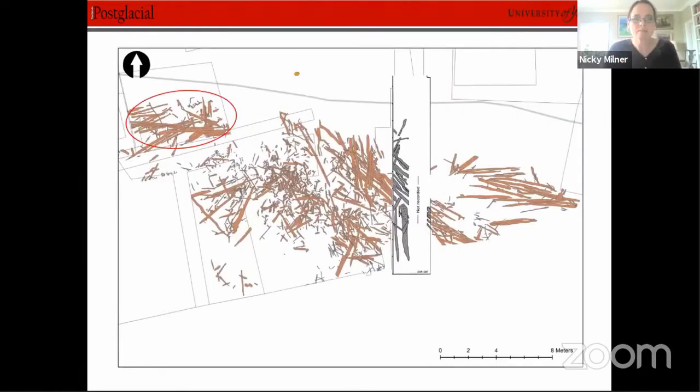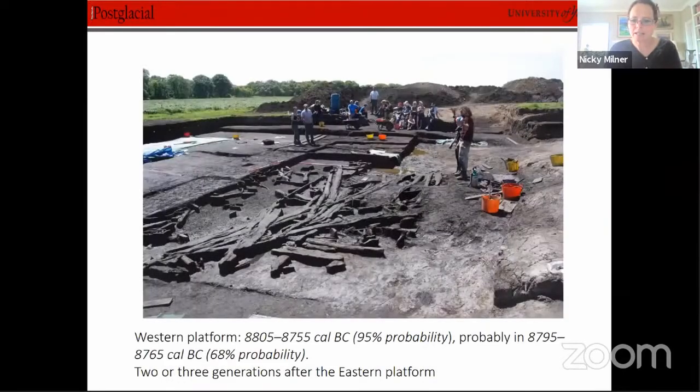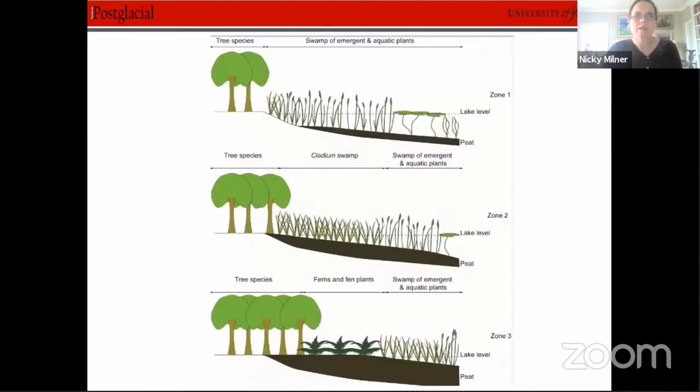And finally, we moved to the western platform, which is very close by Clark's area, which was built two or three generations after the eastern platform. And after this, there is some further evidence of occupation, but it is very ephemeral and it's not long before the site really appears to go out of use. And here is that western platform as well, just so you get a sense of that. It's incredible to think that the site was used in this way for 800 years.